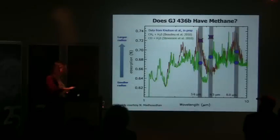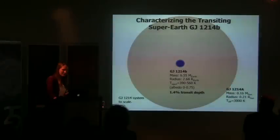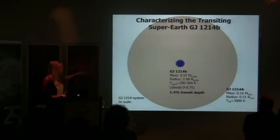And then I'm almost out of time, but I wanted to say something very briefly about our smallest transiting planet, which is very exciting, GJ1214. This planet is around a very low mass star. Here I'm plotting the planet and the star to scale. GJ1214 is 6 Earth masses, about 3 Earth radii, and the star is about 0.16 the mass of the sun.